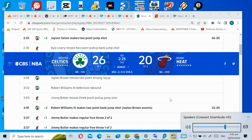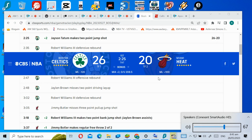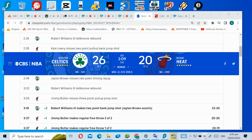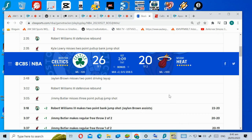Tatum at the top of the key, fires left wing. Jaylen Brown driving, gets into the lane, stops about 10 feet away, fires underneath to Robert Williams, who scores. Low right, off the window. Jump stop, play off 2 feet, wait for the defense to clear, and a nice delivery to Robert Williams, who is right underneath the cup. 22-20 Boston, 3:10 to go first quarter.